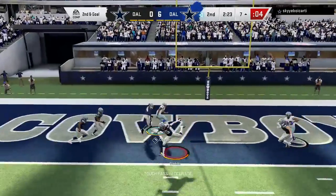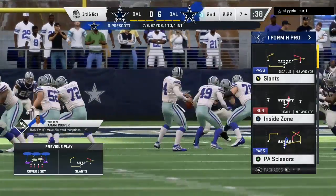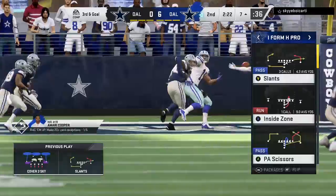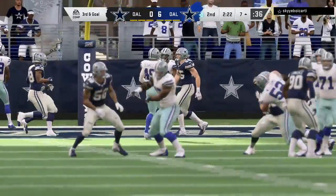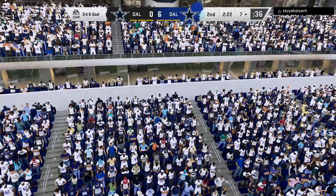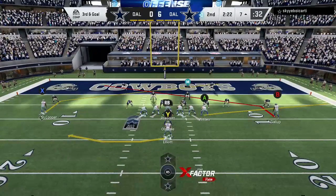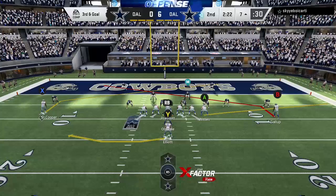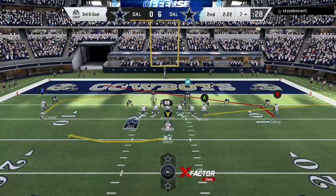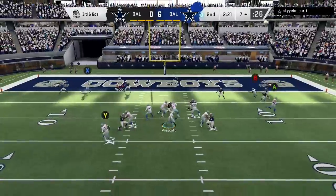Prescott to the goal line, but it's incomplete. Cooper was the intended target, but now it's 3rd and goal. Once you get into the red zone and the safeties have less ground to cover, you'd better be quick with your delivery. Not much space to get a ball in there. Yeah, when that field shrinks with those safeties, it's almost like there's a couple extra defenders out there, right? It certainly is. They end up taking up extra space just because there's not enough space for receivers to run through.